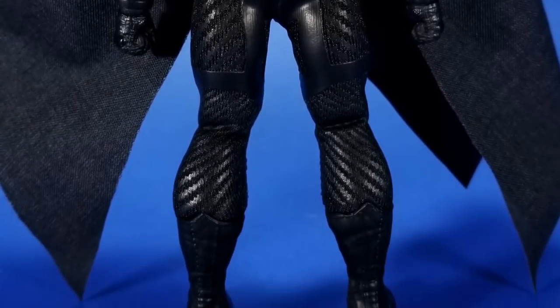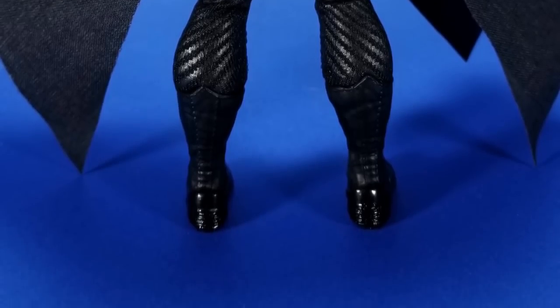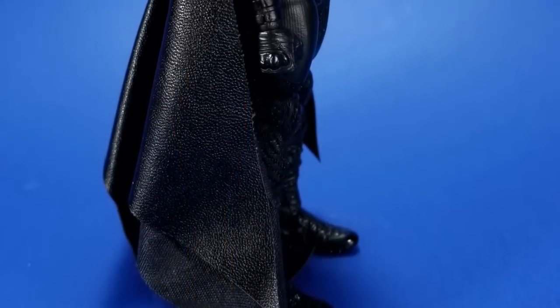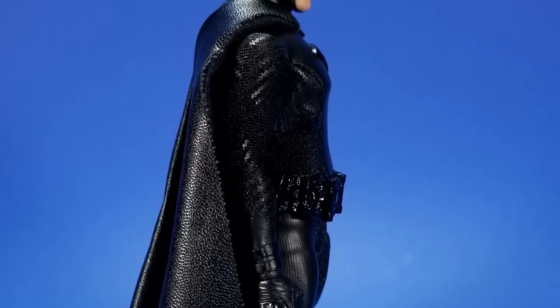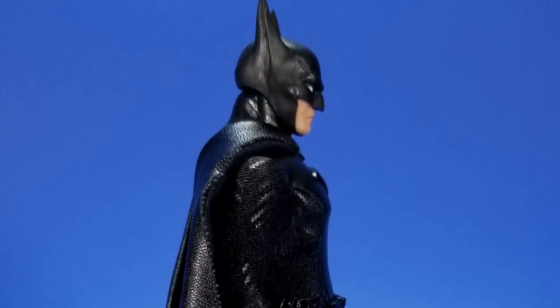And then the sculpt work on top of the costume, like the emblem on the chest, the bat belt, the boots, the gloves, those are all nicely done. And it helps bring the whole costume together as one overall piece.